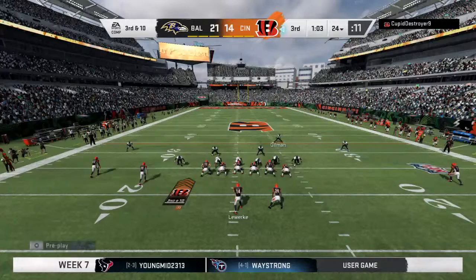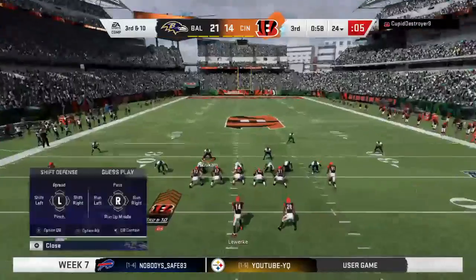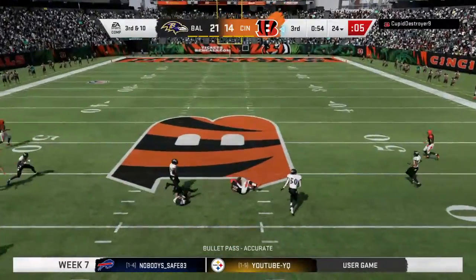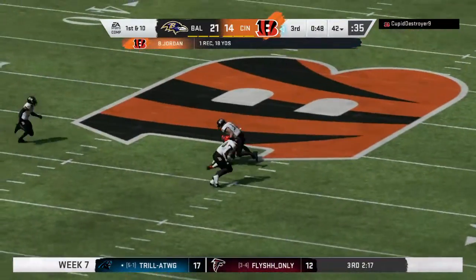Check. Crunch. Recon, 132 fighter. Smoke. Fair. Get it. The pressure drops off as they'll look to throw. Got his man, complete over the middle. It's Jordan. 18 yards on that one, and the Bengals are moving. First down.